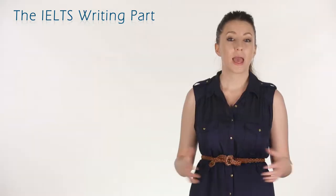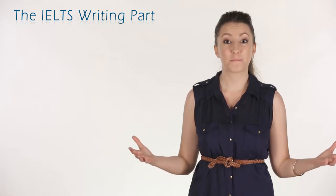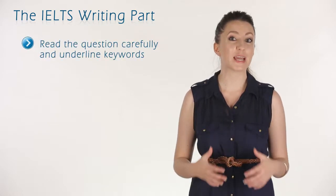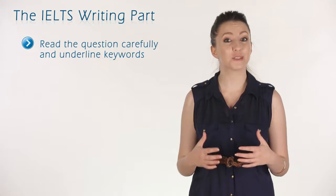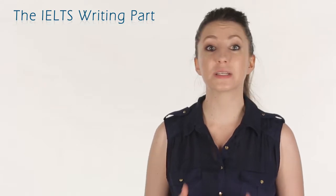Let's start at the very beginning with the question. How you answer the question is pretty much the entire point of the exam. You need to read the question carefully and underline the information you feel is important, such as the keywords. The first task in both academic and general will be pretty simple questions with some small details you need to use, and you have to use these details to gain a good score.